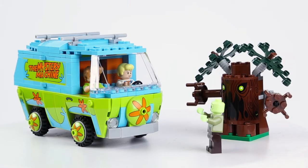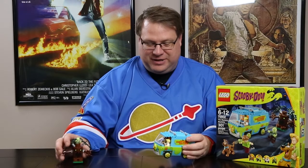Set 75902, it's the Mystery Machine. And if you're looking for a late 60s, early 70s van, man, the Mystery Machine is an iconic piece of cartoon history. Let's take a look at it a little bit in detail.